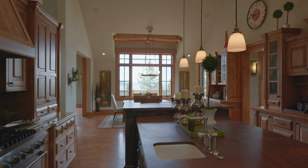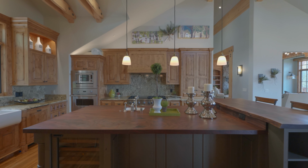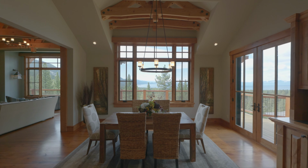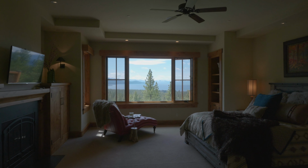A showcase kitchen with designer touches features a custom walnut countertop, complete with a prep sink and gorgeous lake views. Look at these lake views from east to west, simply stunning. Another amazing feature about this house is all the primary rooms are on the entry level. Don't you love it? And a beautiful grand master suite.